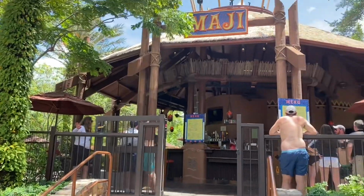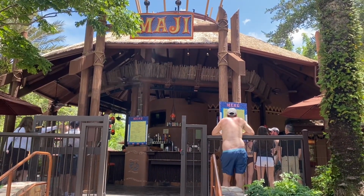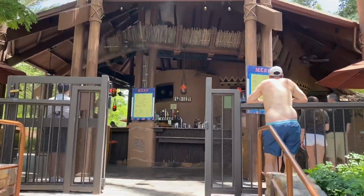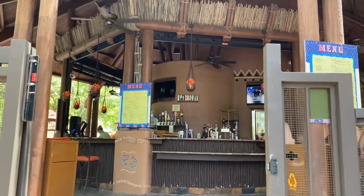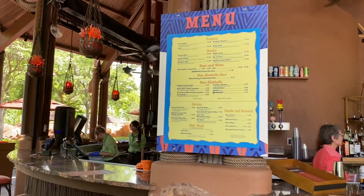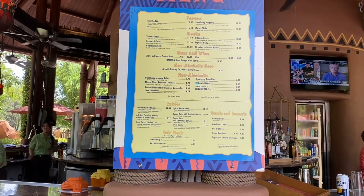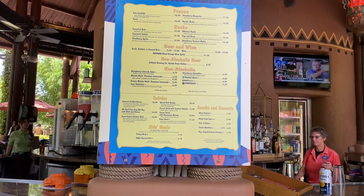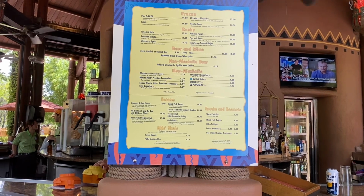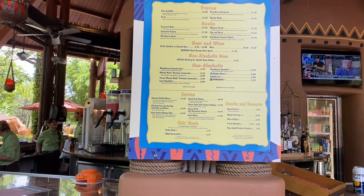But they have Maji. Maji is their bar and counter service restaurant. So you can grab some quick bites, you can get a drink right here poolside. It's just off the pool area. And here's their menu. So they do all the drinks, and then they do have entrees. They have frozen drinks, and they have beer and wine, non-alcoholic beer, non-alcoholic drinks. So you and your kids can get each a drink with a little umbrella. Then they have all the entree snacks and kids meals here. So really, you can get food here.